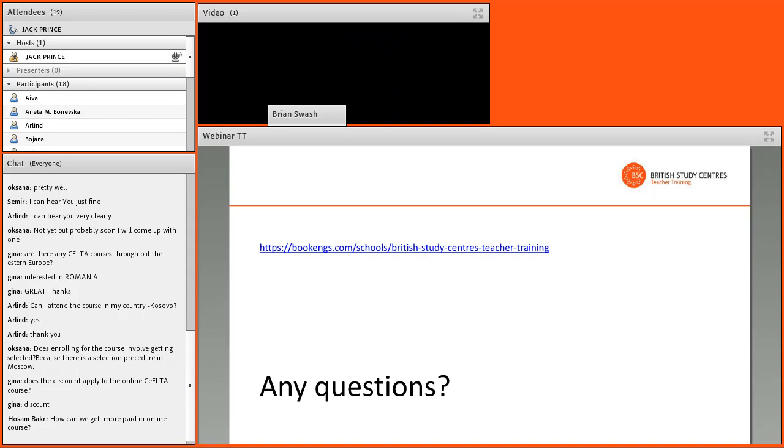The reason we get you to do that is because there is a written component. There are 4 written assignments which need to be completed during the Celta course. So we need to make sure that the candidates have an appropriate level of written English in order to successfully complete the course. We don't just accept anybody onto the course just to fill up places. We will only accept people that we feel are going to be successful at the end of the 4 weeks.